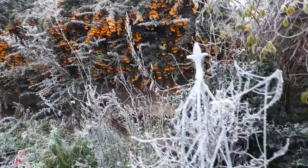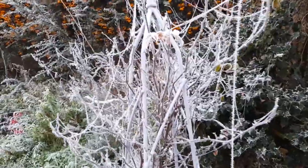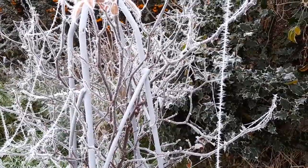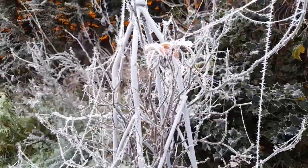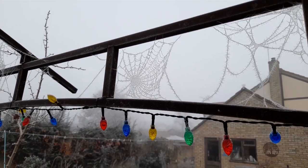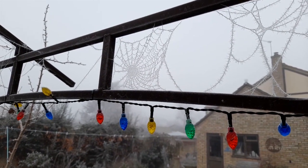You can see how the frost here has caught on the webs. Loving how it's caught the web there. Some of my Christmas lights are up, and I don't know if you can make out the web all frosty.